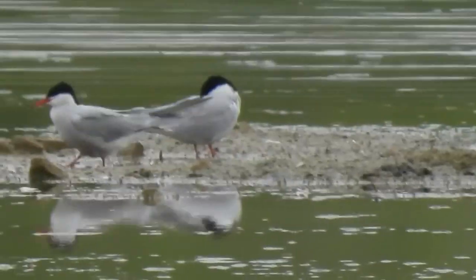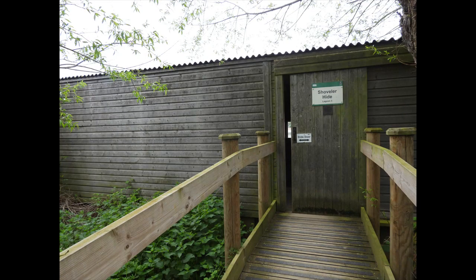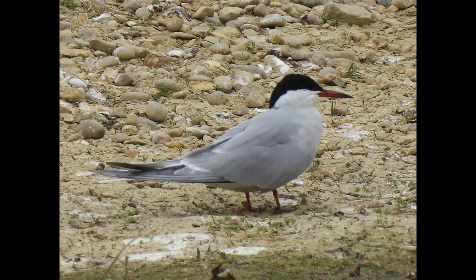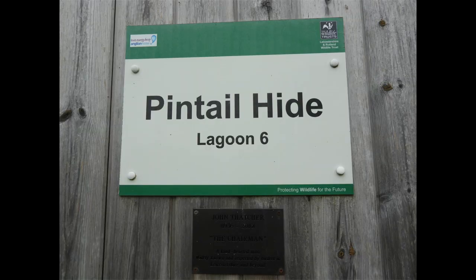Nice, the common tern. Further on was the Arctic tern. Shoveler hide. That was arguably one of the best hides, but we didn't see too much from there. But it was the best hide sometimes when we went, because that's where I first saw my snipe. So we've got some common tern, because they've got the black tips. And you can really see the difference between the black-headed gull and the Mediterranean gull. I'll let you figure out which one's which.